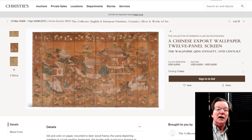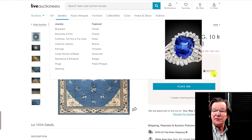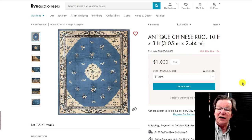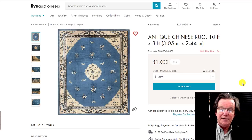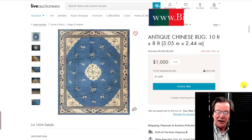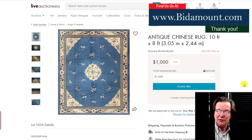I just love them. All right, now, the other thing that was on the global pages is this. There's a very nice auction coming up with some decent Chinese rugs in it. This is a big rug, 8 by 10 feet. If you collect Chinese art and Chinese antique furniture and so forth, and you don't have a Chinese rug in the room, you're missing out. You really do want to have a Chinese carpet in your house. I have a lot of them, but I love them, so anyway.